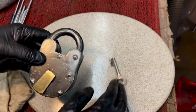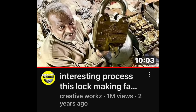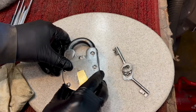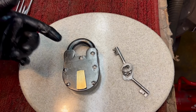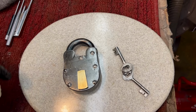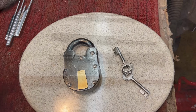And I love this lock. I love it because I've seen how these are made. And there's videos all over YouTube of Pakistan and India where they make locks like this. And it's just amazing to me how these guys do it by hand, you know. And it's so much handwork involved in this thing. Hours. And really interesting. And I'll put a link in the video to how this lock or locks like this are made. And I think you'd be interested.